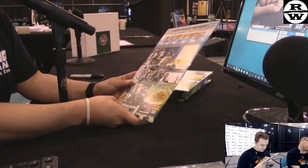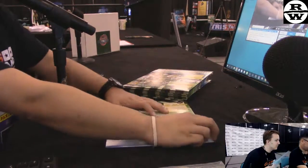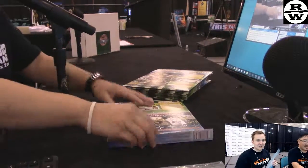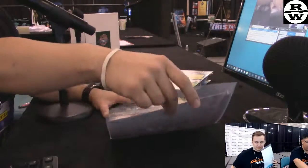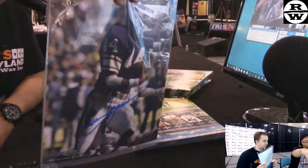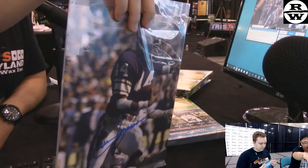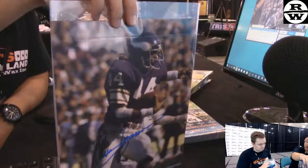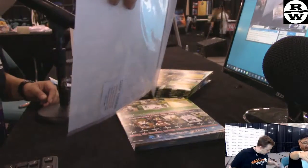Next up is pack, what do we have here? Pack 19. Pack 19 going to Bettina. Bettina, you get a Viking, and that'll be Chuck Foreman. Five-time Pro Bowler Chuck Foreman, 1973 NFL Rookie of the Year. Nice. Pro Bowl starter as a rookie. Nice one, Bettina. These are great photos, too.